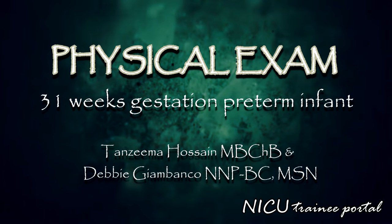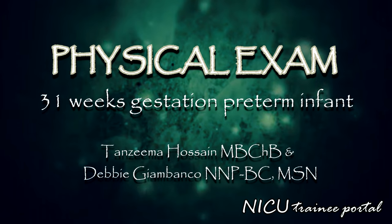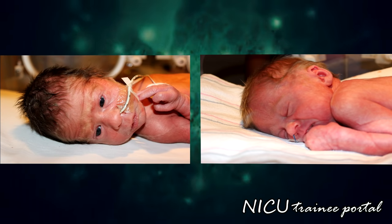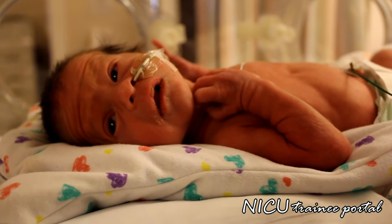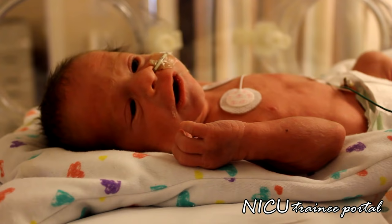The goal of this module is to learn how to perform a focused physical examination of a stable preterm infant. Our patients today are 31-week gestation premature twins who are a few days old. On general observation, you can see that the infant appears well and is alert and active in the supine position in his isolette.